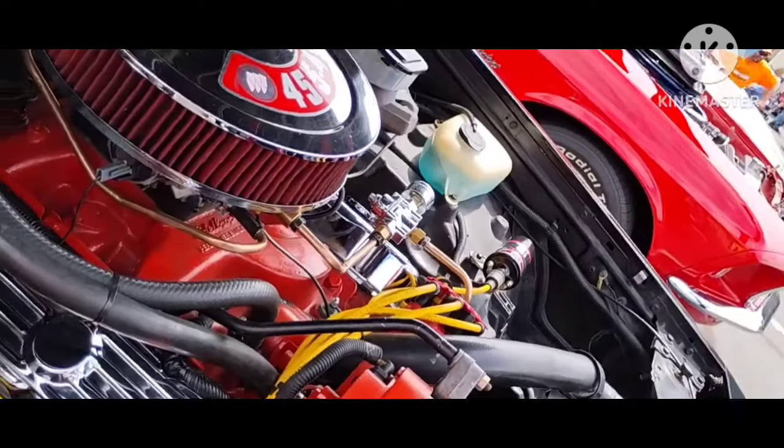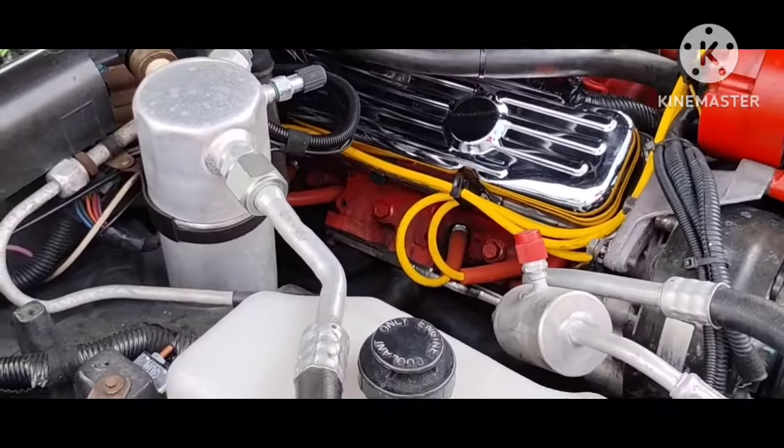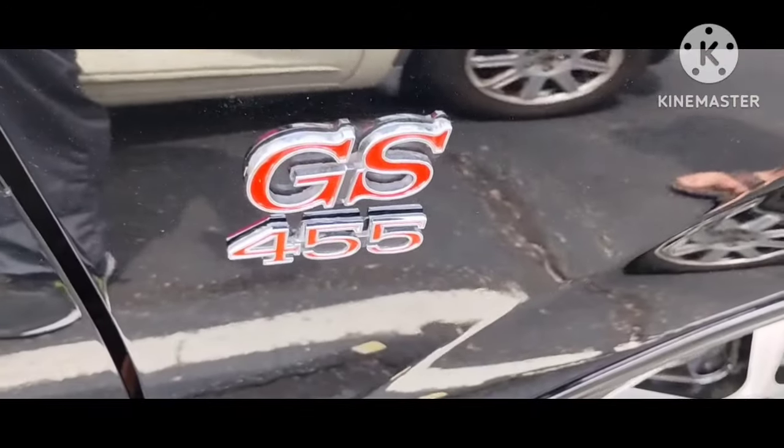I can actually get that valve cover off without having to do anything with the motor. And your AC works? Yes. Everything on this car works. It's a street car. I'm not going to hack it up. Thank you for not doing that.